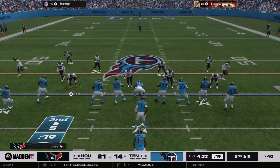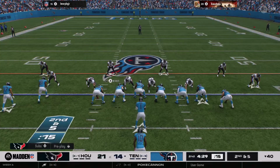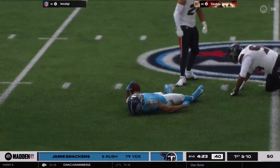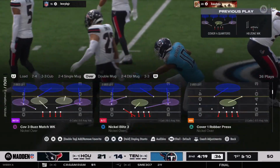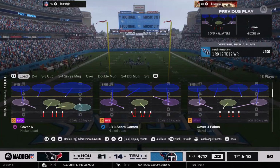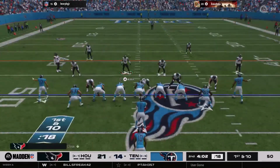5 still to go here. This is 2nd down. They give it to him again. And he is hauled down right at that midfield stripe. They get an even 10 on that play. And the Titans have a 1st. Danger, I say. You get this guy in the open field, and he is dangerous to take it to the house.